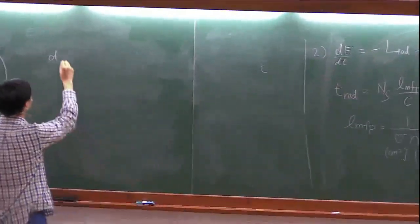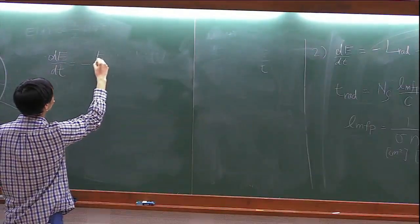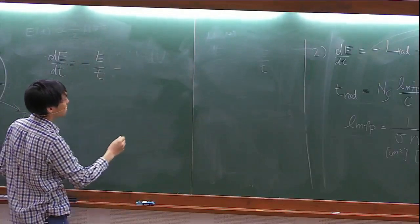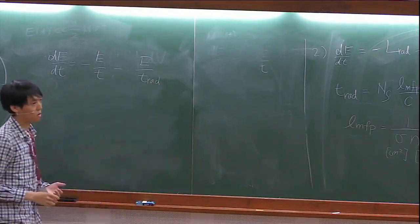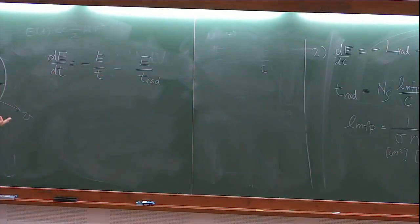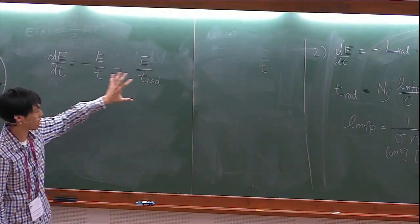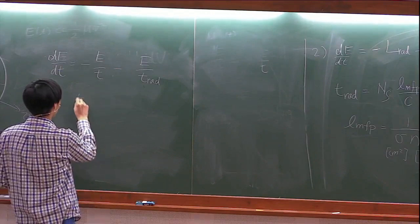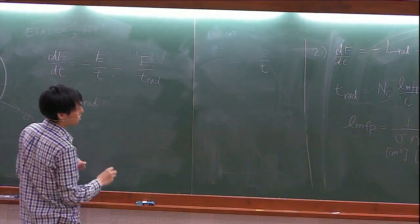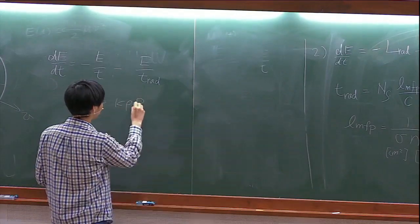We can use this dE/dt equals minus E over t, minus the radiation term, because the internal energy escapes from the system on the time scale of t radiation. So I want to solve it as if there is only the cooling term. And t radiation is kappa rho r.